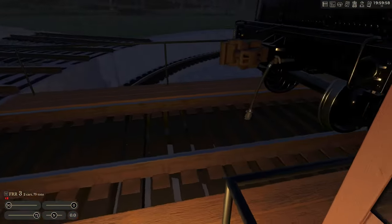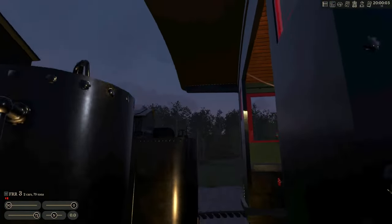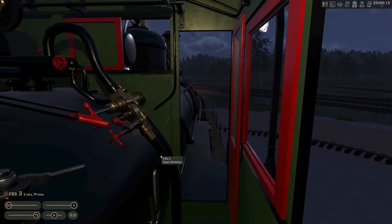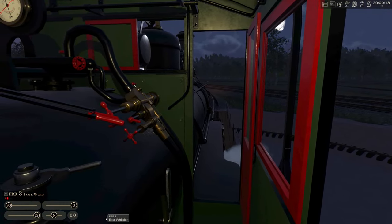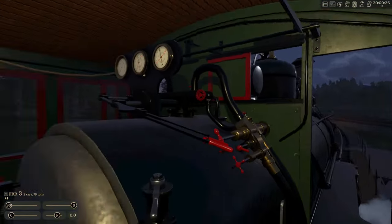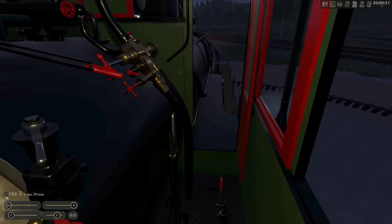All right, that should be lined up. Oops. See if I can get out of the roundhouse. Back up in the engine. All right, I think I'll give Al a break, and I'll go ahead and drive here for a bit. That's my view moving. Are we on the turntable, maybe?